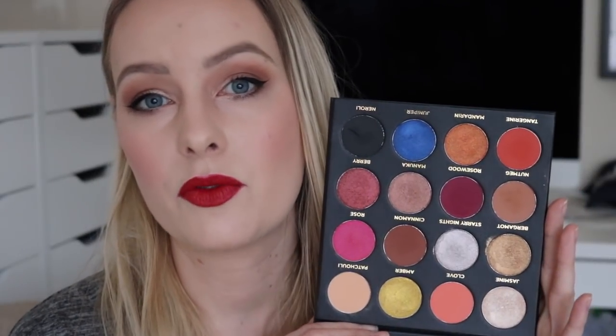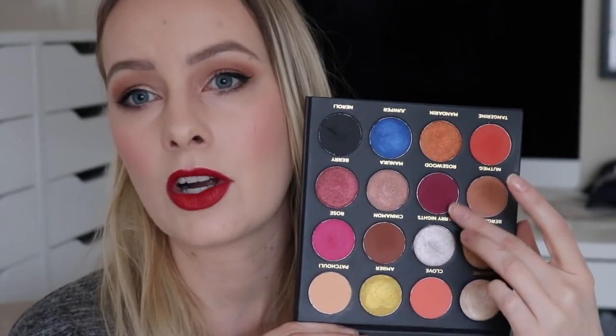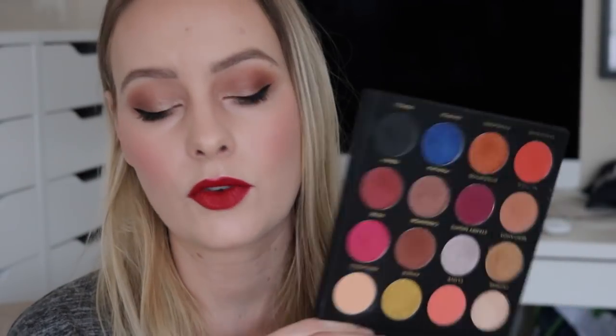There are some definite standout shadows in here that I think are very, very unique and beautiful, and I don't think I have anything like them. Definitely the blue that you guys saw on my eyes. This dark magenta matte shade is gorgeous, and then this like silvery shade is so pretty. It's like a purple silver. It's so stunning. Doesn't look like much on the swatch, but on the eyes, it is really, really beautiful.